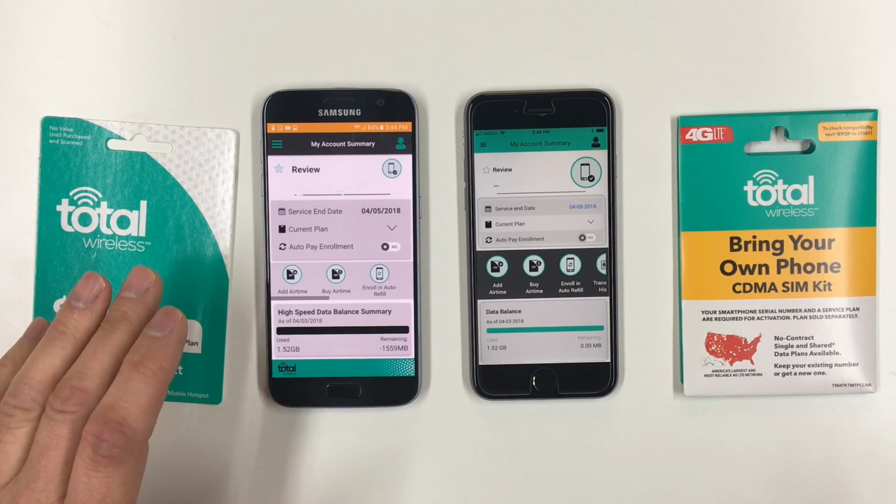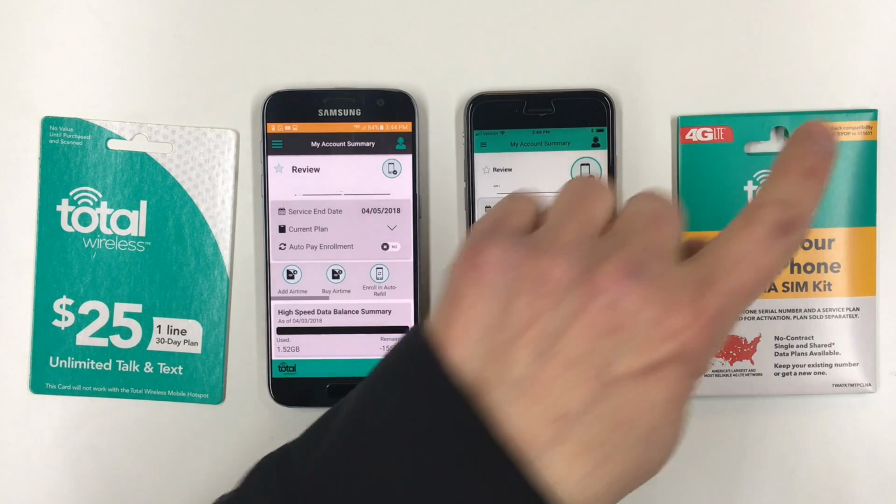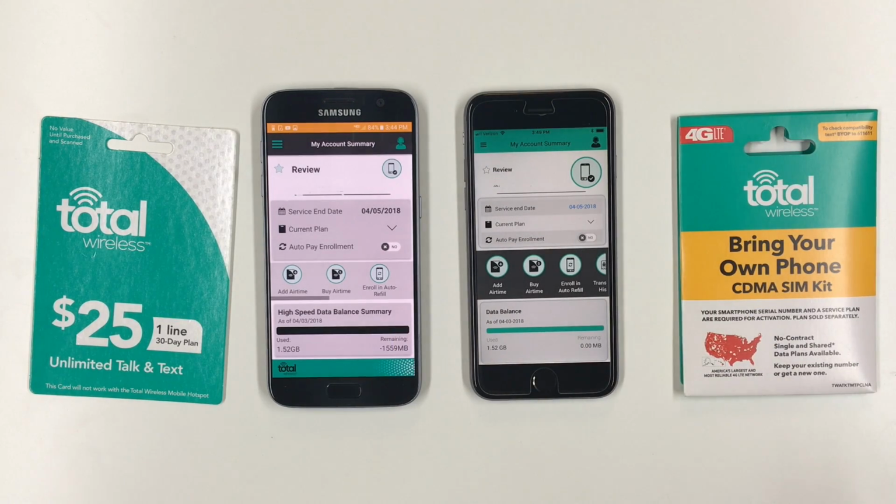Now, if you want to learn more details about the latest Total Wireless plans and features, see my latest YouTube video, and I describe them in more detail there.